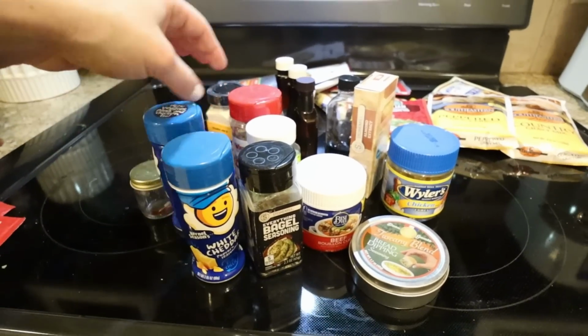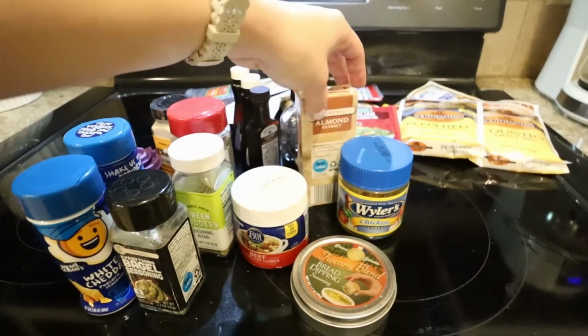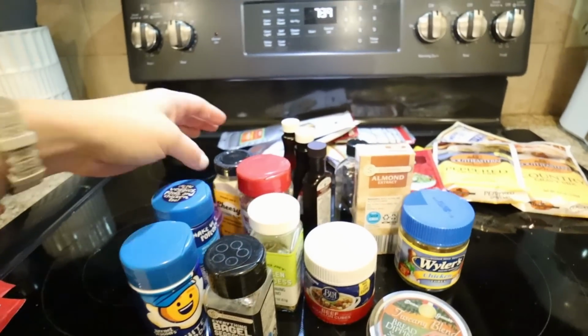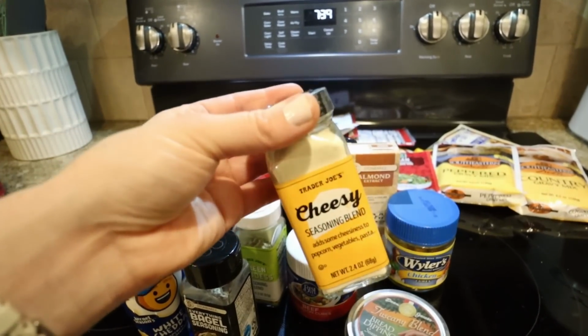And then here is random things that I'm definitely not gonna decant into my pretty spice jars. I have to decide what I want to do with those, so stay tuned for the finished product. Also, I haven't tried this yet. I need to make some popcorn. That looks really good.